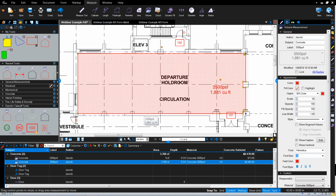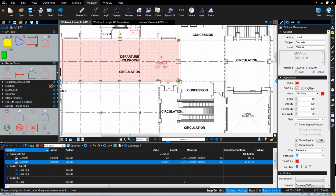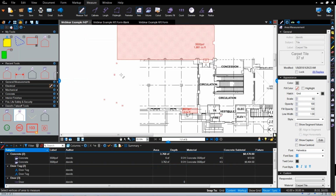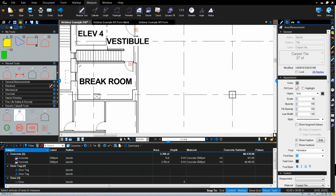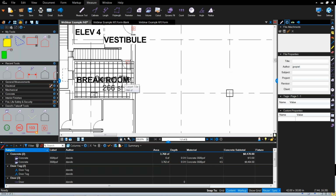Okay. So as we go through, here's the concrete one that we've created there. Now I also have a carpet tile that I could use. So if we come down to, where was that break room? There we go. If I can just put it in this break room real quick. All right. So you're going to notice sometimes that your text is kind of in the way. So I'm going to go ahead and just move my text out real quick.